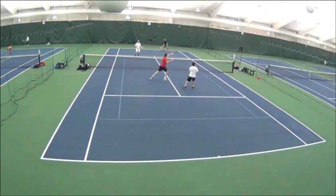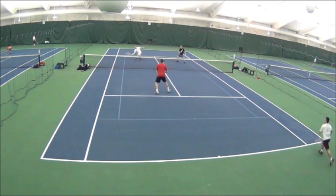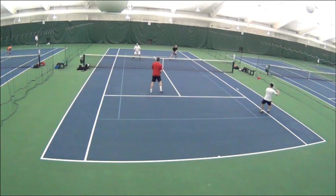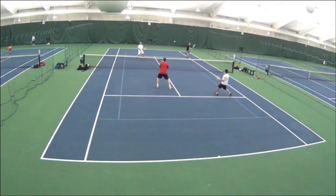You can see at the end of that last point, my partner is effectively using the middle. Finally, he gets a very easy ball, and at this point he can do whatever he wants. He could go angle, he could go down the tee, he could go down the alley. He chooses to go down the alley. That opens up the middle. There we go, and I finish it.